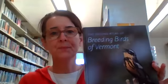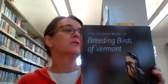So let's get started. One of the most amazing books we have in the collection, and it's amazingly heavy also, is this one called Breeding Birds of Vermont. The Atlas for Breeding Birds of Vermont is a beautiful book and just packed full of information about where you might find which birds. It has maps and wonderful photos and really great descriptions of all the kinds of birds that you're likely to find in Vermont, and you can focus in on particular areas. So you could look here in Charlotte, or if you've got family somewhere else and they're interested, you could look up the books for them as well. So that is one book.